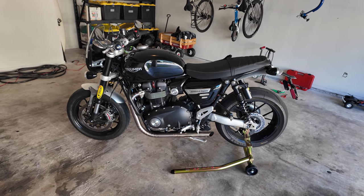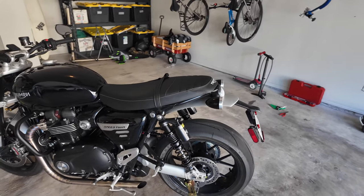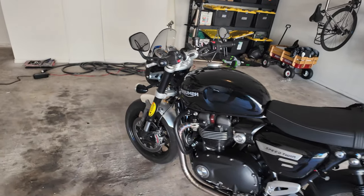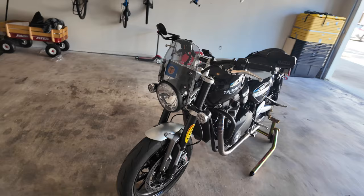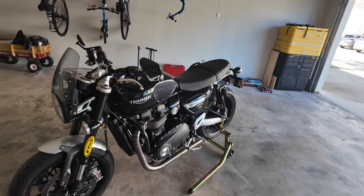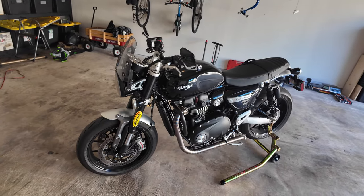And I'll probably do some type of tail tidy situation because I still have the stock tail, and maybe some low profile blinkers. I'm not sure. I do kind of like these. They are very visible, and I don't mind the look. So I might just keep those stock. But yeah, let's turn it on and give you a little taste of what it sounds like, and then we'll call it a day.